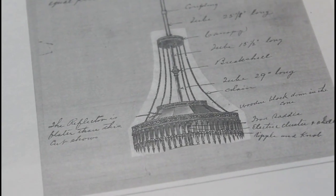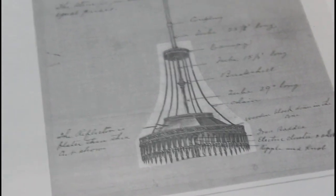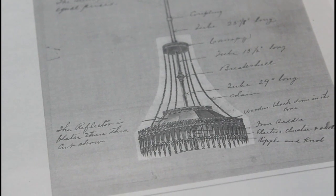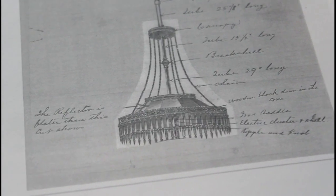So I don't have any other correspondence which suggests that the explanation that they got satisfied them as to why the alterations were made on the particular piece that we received. So that's kind of the personalized drawing of the one that we have.